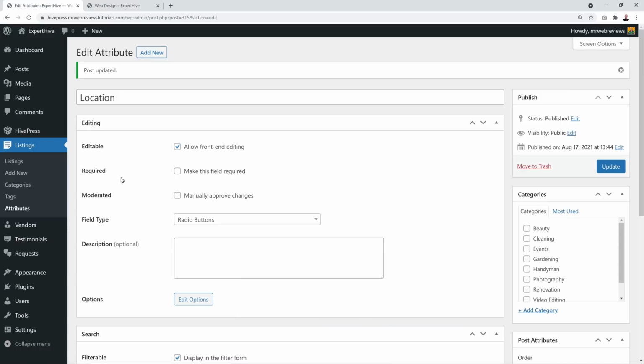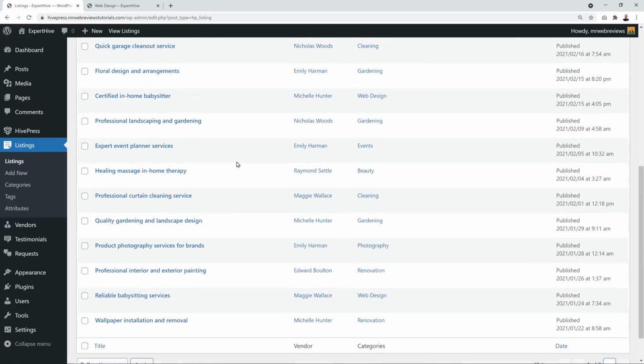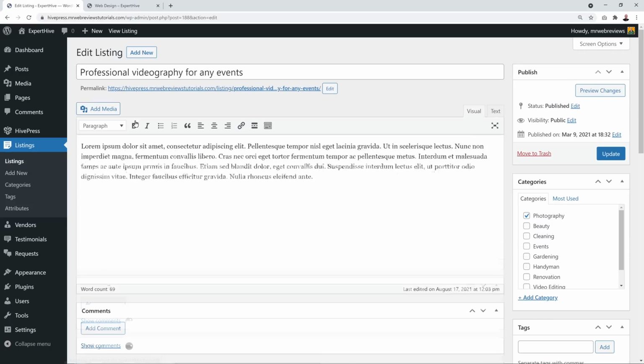Okay, very good. And now that we've taken care of our attributes, tags, and categories, let's have a look at our listing. So these are all our listings, as you can see here on screen, quite a few of them. Now you can edit, just click on it, or you can create a new one. So let's just edit one for now.